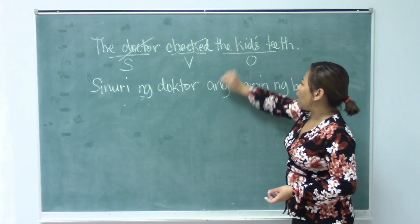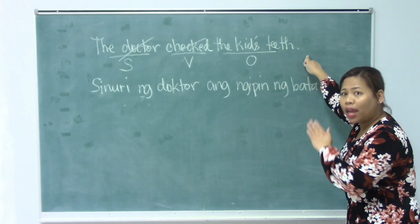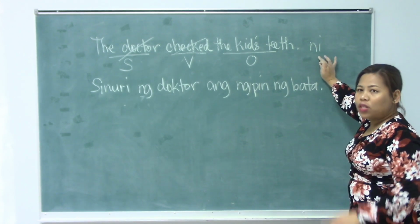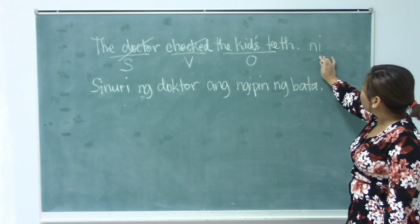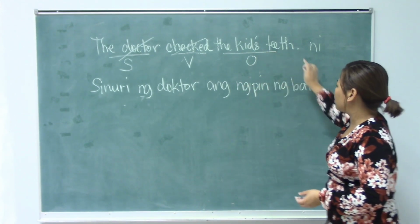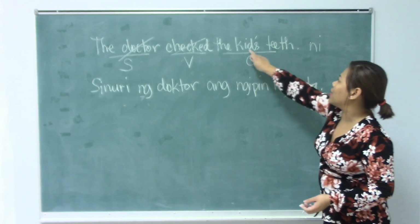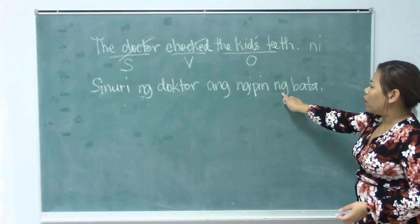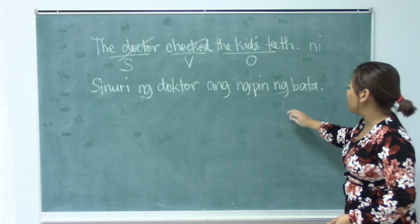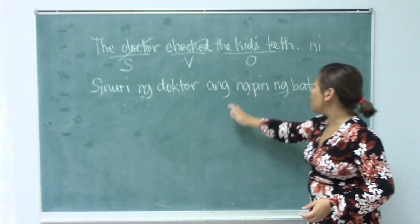So what happened here? We copied the "ang". Kid's teeth. Remember in the previous sentence, Jane's hair became "buhok ni Jane", right? We put this one, "ni". This one is only being used if the following word is a name, but this one is a common noun. So it will become "ngipin ng bata". We don't use "ngipin ni bata" here because bata is not a proper noun. So we are going to replace it with the "ng" again. It's somehow like a connector, but sometimes it functions as a preposition. So in this translation, we say "sinuwi ng doktor ang ngipin ng bata".